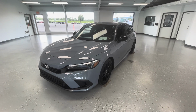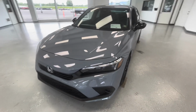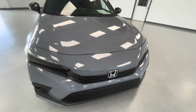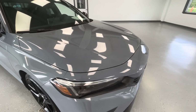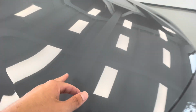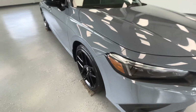For the final portion of this video, we're going to walk around and show you any imperfections you can find. Now, I personally picked this vehicle up myself, and I have not seen any imperfections on this vehicle at all. However, you will have just a couple, and I mean a couple, like 1 or 2 of these stone chips here in the front, one there, and another small one there. However, they did an extremely good job of taking care of this vehicle.